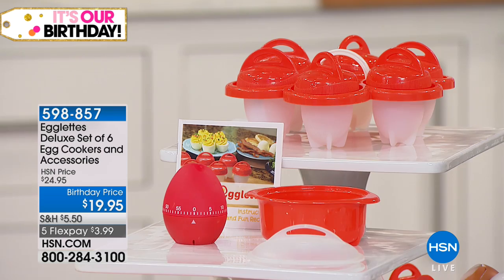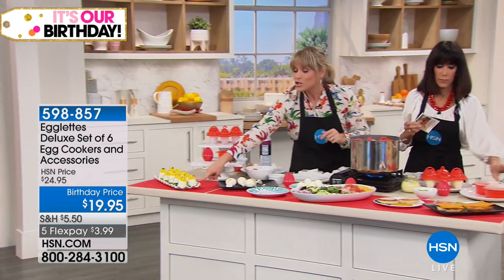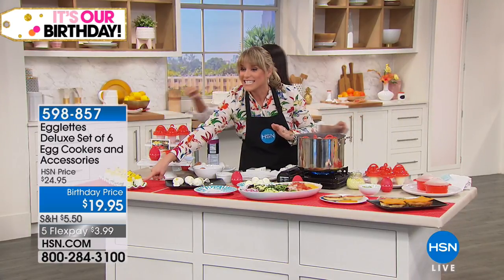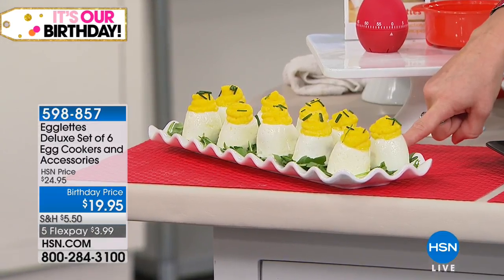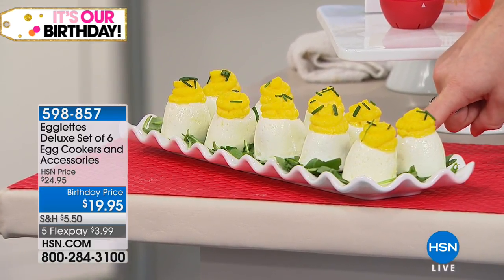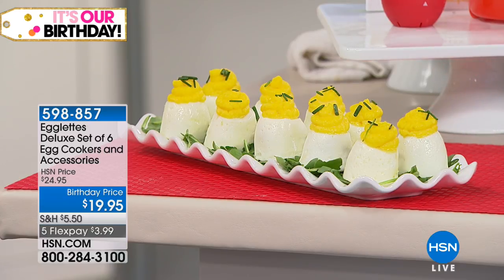And also, what I really like about them is they actually come out with a flat bottom. So they're the most beautiful deviled eggs. You can see we're actually standing them up. You don't have to, you can slice them in half if you want. Oh, that's cool. But look at how gorgeous it makes for deviled eggs. So if you're somebody that really likes presentation, that's a great way to do your deviled eggs.